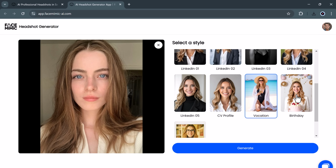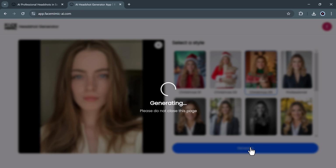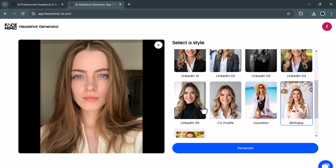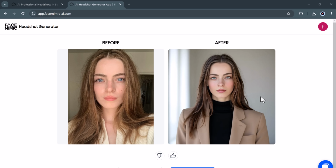And finally, let's check out the Christmas template. Look at how festive and creative this headshot is, perfect for holiday cards or social media posts. As you can see, Face Mimic gives you endless possibilities. You can generate multiple photos, experiment with different templates, and get stunning results every single time.